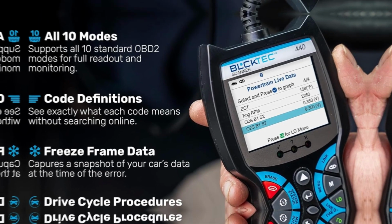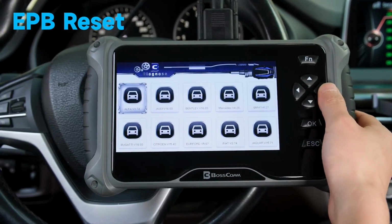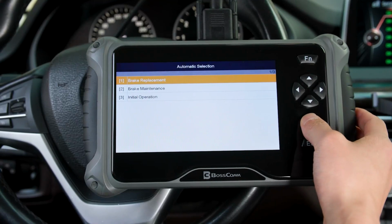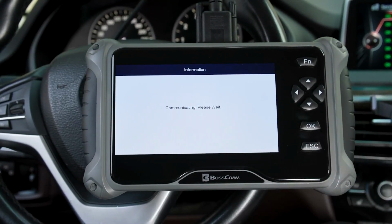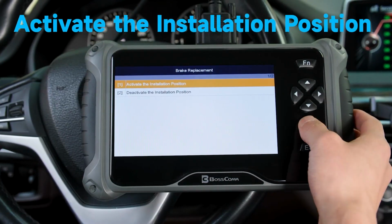Kicking things off with the BC Boscom Car Diagnostic Reader. The BC Boscom Car Diagnostic Reader is the trusted classic built for everyday drivers. With its OBD2 compatibility, it quickly reads and clears error codes, helping you identify issues before they become costly repairs.